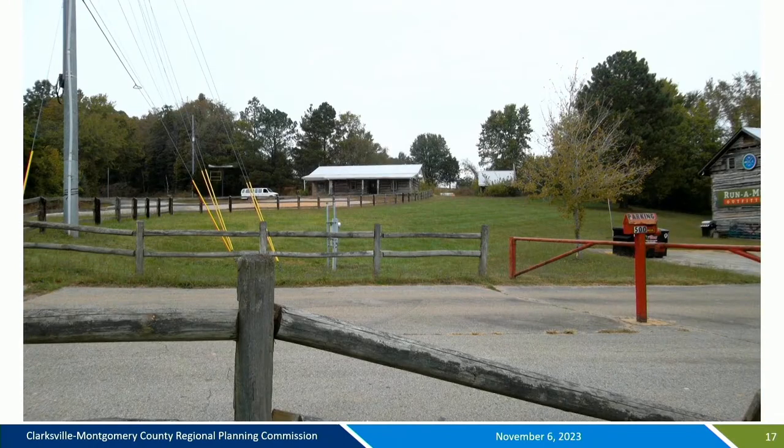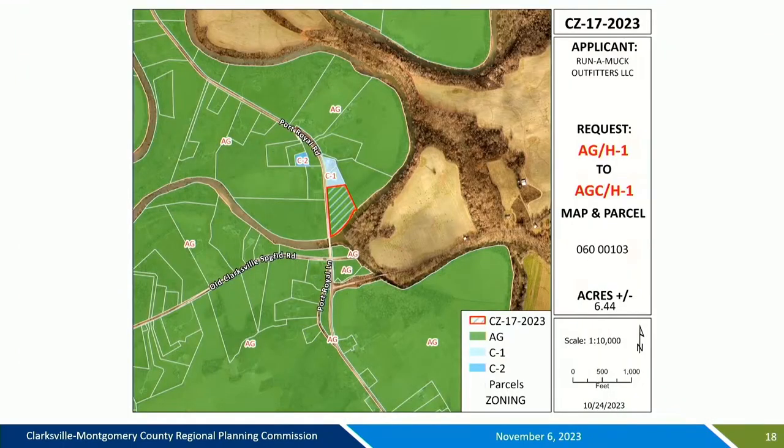And then to the left, there's also a commercial building there. And you can see that the current zoning is C1 with the building next to it. Department comments or concerns?